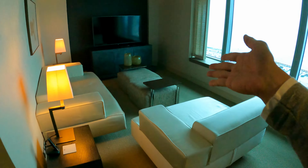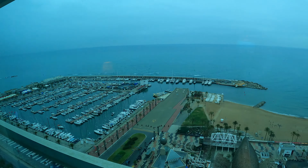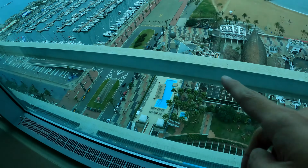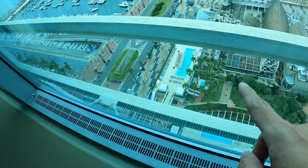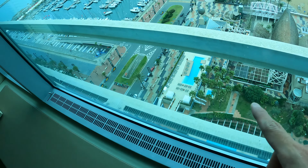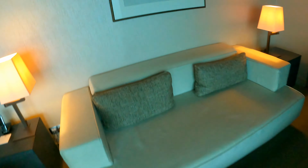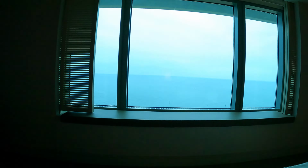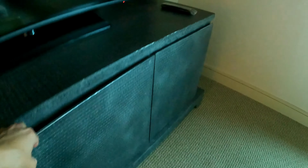So here is the TV living room, and check out the sea view. It's actually not bad. And I think that should be the swimming pool for the hotel, I guess, because I know that the swimming pool is at level 2. Currently it's raining and winter, so no one is in the pool. I will check out whether it's a heated pool or not. Over here it's quite nice. You can sit here and enjoy the view. It's not bad. Okay, let's see. It should be empty. Yeah.